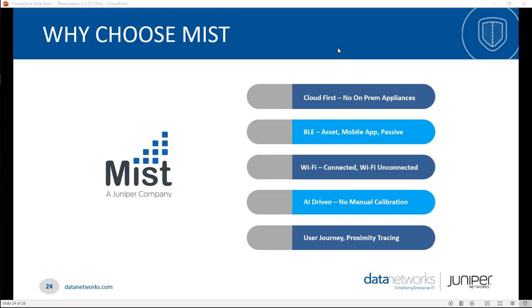For Wi-Fi, obviously, Mist is a leader in Wi-Fi, and make sure you can get information on both connected Wi-Fi devices as well as unconnected Wi-Fi devices. This AI-driven piece is really important, with no manual calibration. Typically, if you're doing any type of location services, you need to do a manual site survey, a manual calibration for every floor of a building. And if that floor happens to change, if a wall is added or removed, that survey is no longer valid. Same type of thing for all different device types. All devices are not created equal, so you need to do a survey for each individual device type.